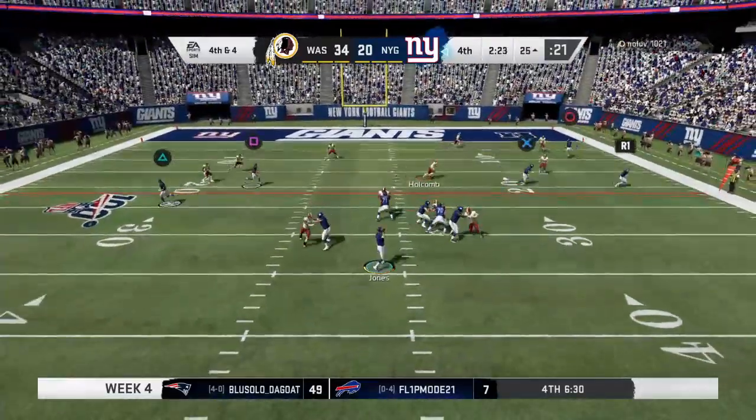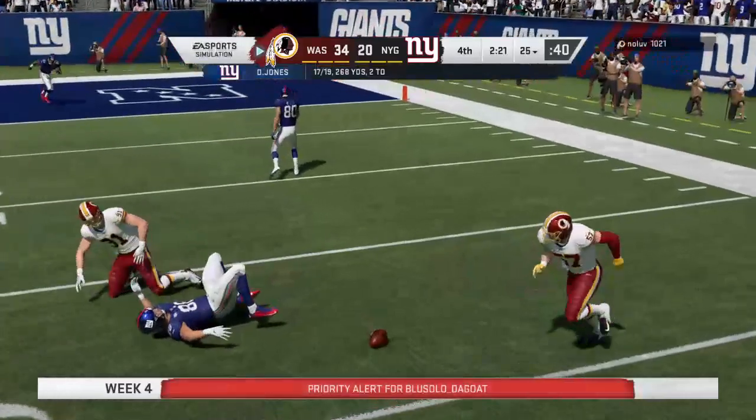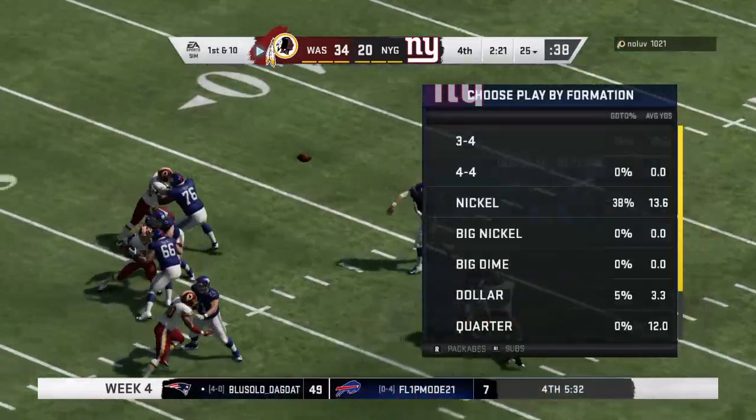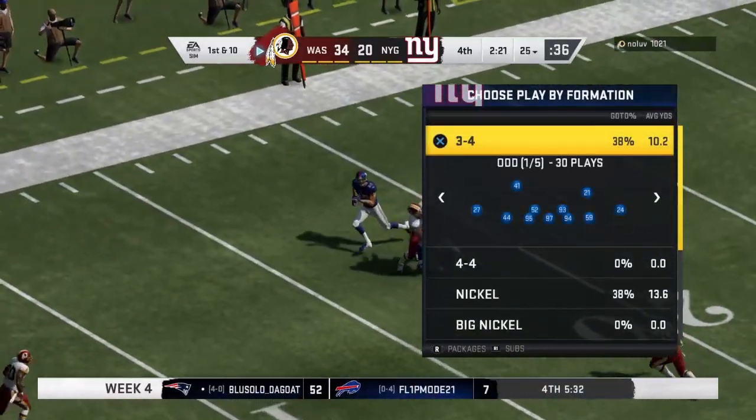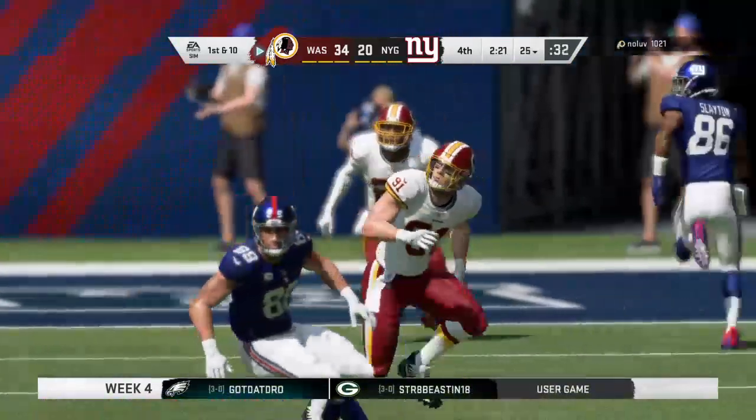On 4th down, Jones. And no, it's incomplete. Boy, it looked like he had it and dropped it. And the Redskins defense is going to take over on the turnover on downs.